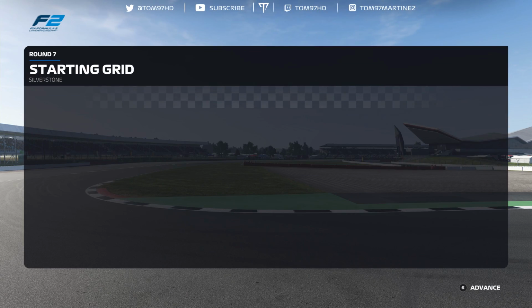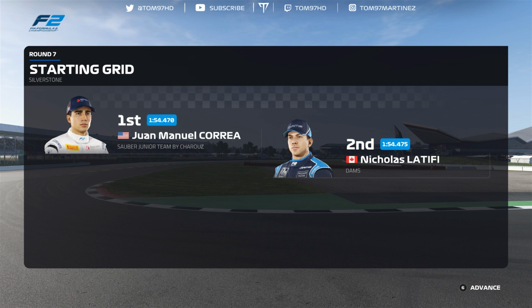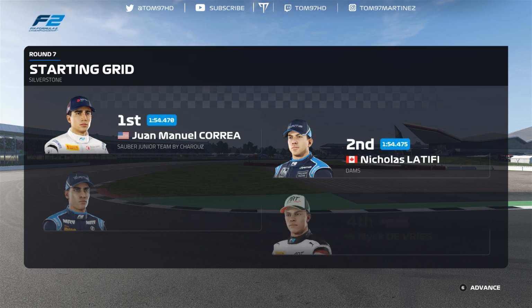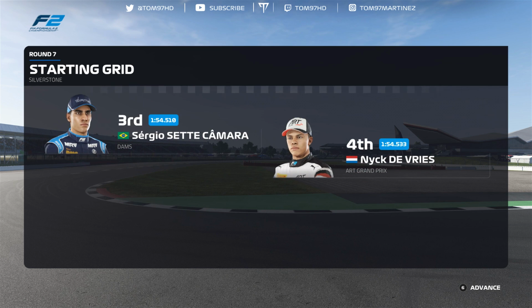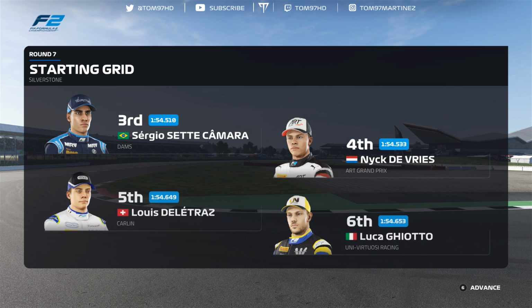And I can tell you the top 4 were covered by 0.060. It was extremely close, but we did secure pole position ahead of Nicholas Latifi in 2nd place by 5 thousandths of a second. Sergio Sette Camara, a championship rival, in 3rd place, along with our other championship rival Nyck de Vries in P4. And like I said, the top 4 covered by 0.060.